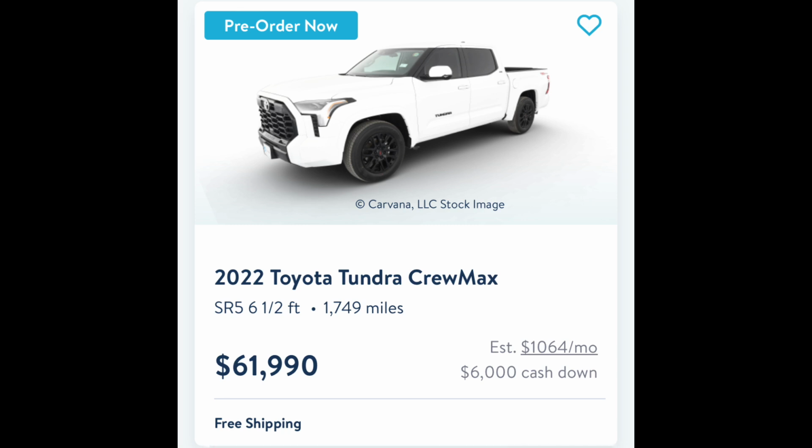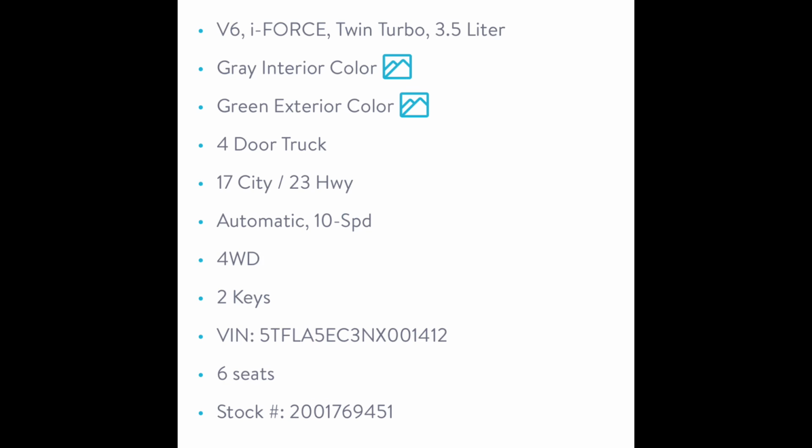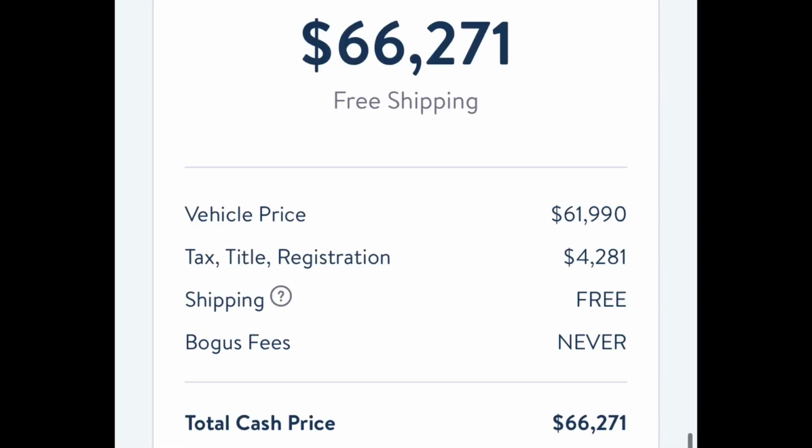So as we move on here, here is a 2022 Toyota Tundra crewmax. One thing I want to show you about this is an SR5 with the 6.5-foot bed. This is a stock image, all right, $61,990. When I go into it, it's actually an army green color truck on the outside, but they don't have the truck yet. This is one of those pre-order now trucks. Keep that in mind. And this truck would be $66,271 out the door after tax, title, registration, $4,281.